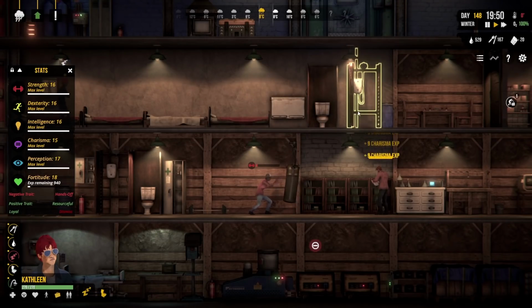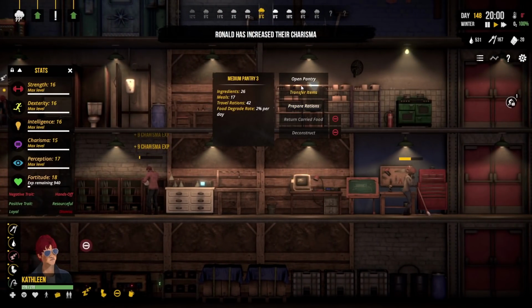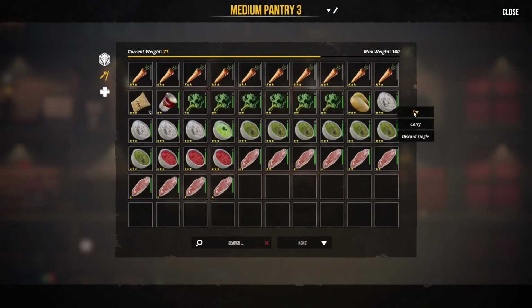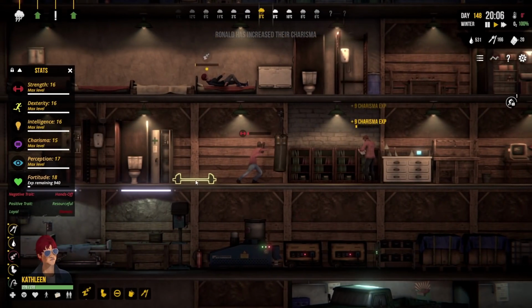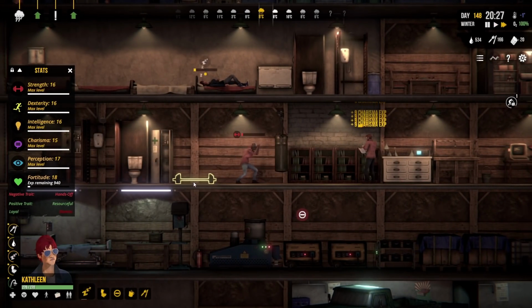So go and use the loo and have a shower and drink some water and go and eat some food. Have something incredibly boring. There goes some boiled rice. That's really exciting just on its own. And then go and... oh no, you're too tired to do that. Okay, hang on. We need to move time on a bit. There you go. Right, so now cue all that up.